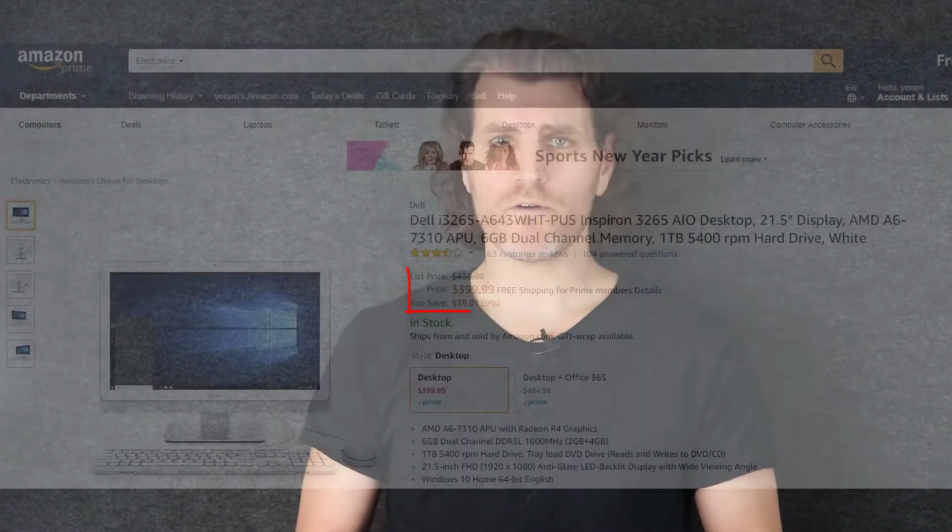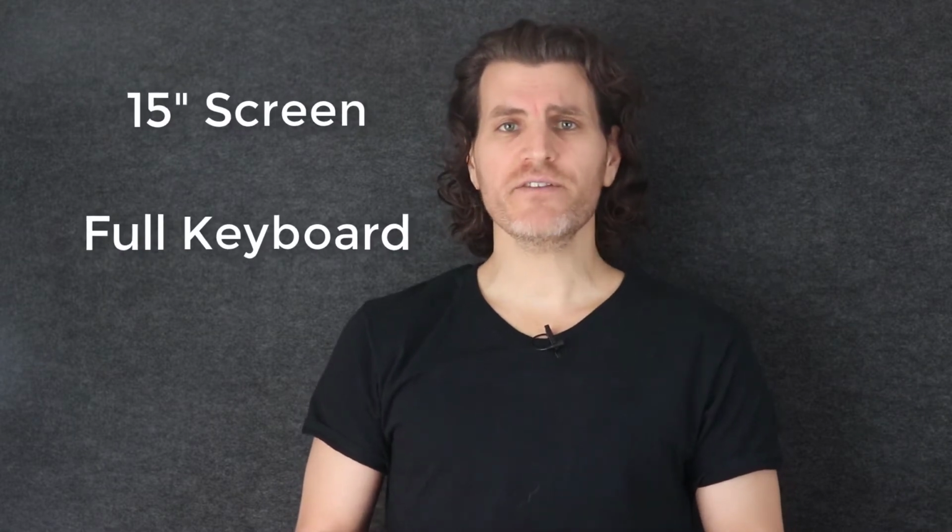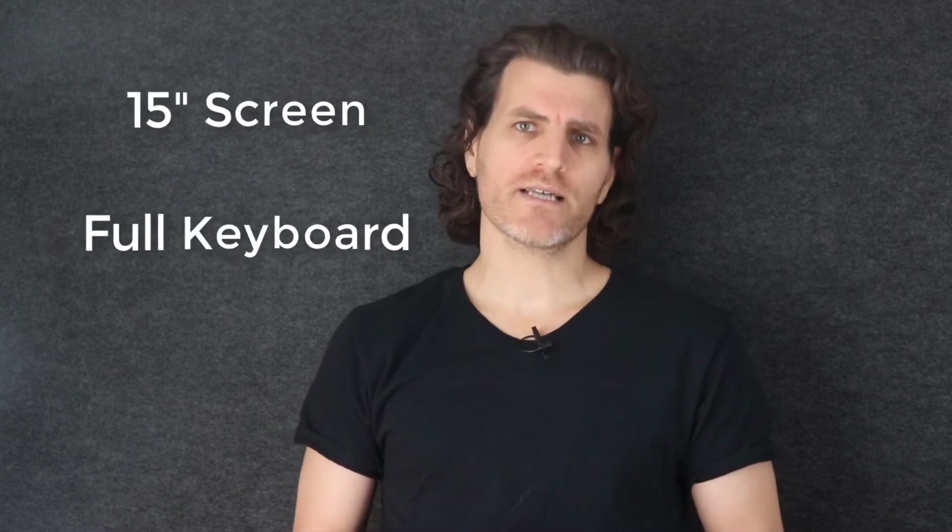Desktops are way more affordable. You can get an extremely nice one for $500. That much money is not going to get you a really nice laptop. If you insist on getting a laptop, I recommend that you get at least a 15-inch screen with a full-sized keyboard. Trust me, when you have to read as much material online as you will be required, you will be grateful for the extra screen space.